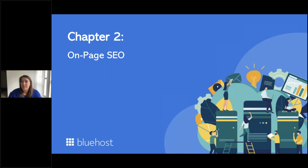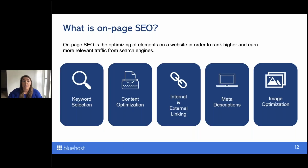All right, let's move into talking about on-page SEO. On-page SEO is the optimizing of elements on a website to help you rank higher or earn stronger or more traffic from search engines. I mentioned earlier there are 5 main pieces that we're going to discuss today about on-page SEO. These are keyword selection, which we will take a deep dive into, content optimization, internal and external linking, meta descriptions, and image optimizations.